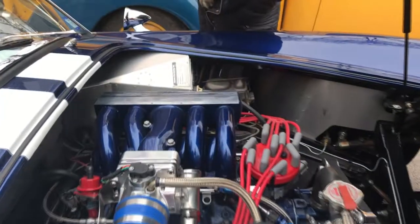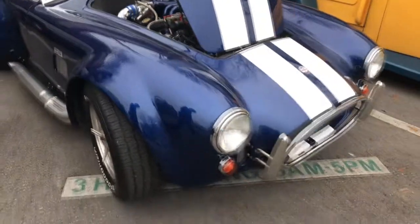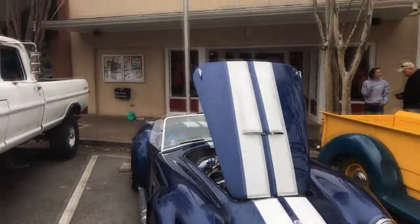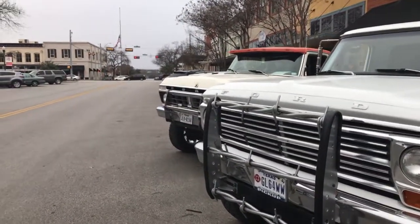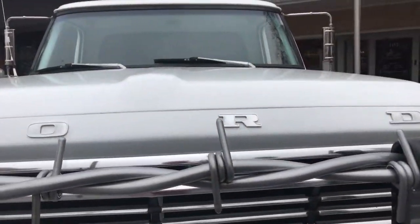Yeah. I would love this car. That's a pretty car. I love blue. This is interesting. Oh. Push bumper here. Giant barbed wire.